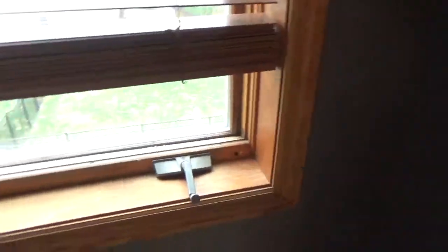These casement windows, the hinges in the bottom are bent, and we were unable to close them because they were all sticking out on the sides. Had somebody push from the outside, we were able to latch them.